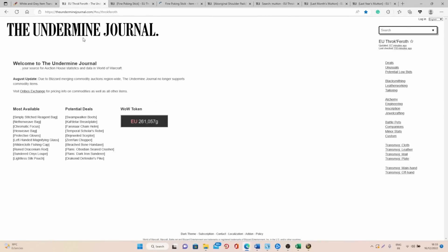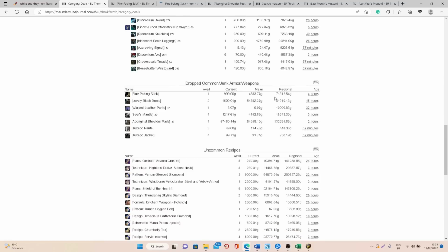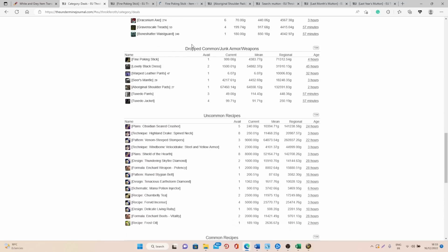So basically, when you are on the website, the Undermine Journal, you can go here in the deals category. And when you scroll down, you will have this category, the dropped common junk armor weapons. So these are all the different gray and white quality items. And basically, you will be able to see if on your realm, at that moment, you have some interesting items. Then you can either try to farm these items, or if they are good deals, you can simply buy them and try to resell them later in patch 10.0.5 for a better price.